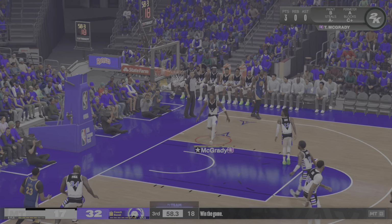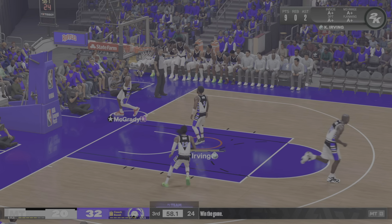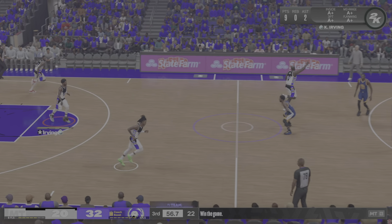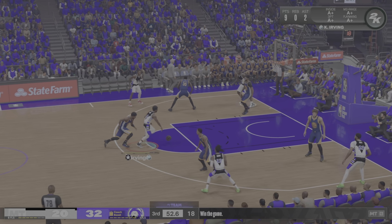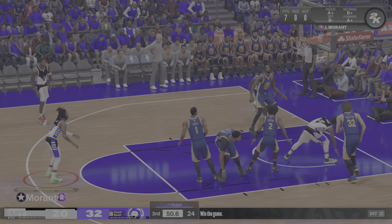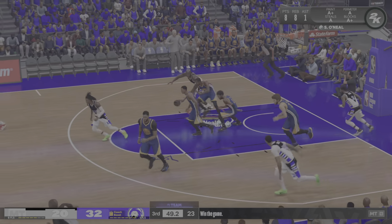One minute left in the third. Sinks it from distance. Davis has got his second basket of the game. Continuing to hone his 3-point shot. Love seeing AD take and make this shot. And it's Irving missing.